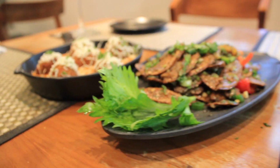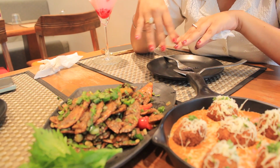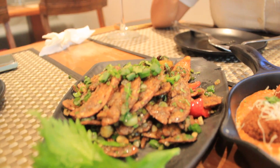So much crispiness. I ordered this two ways: lotus fry, which is a stir fry in bell peppers, garlic butter, and obviously lotus stems are there. This is too good.